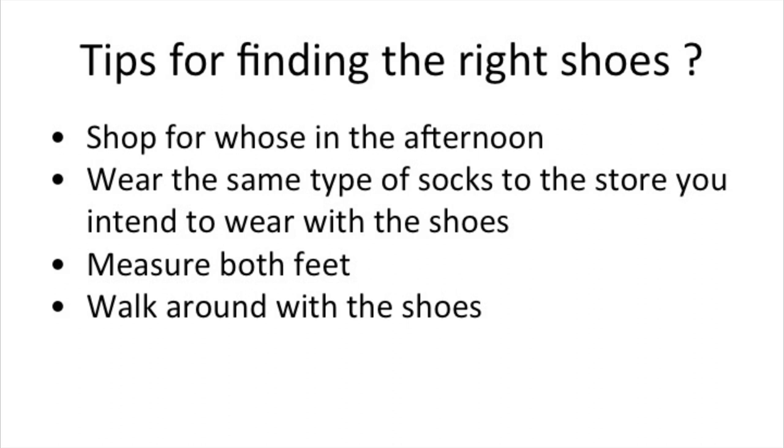If you're unsure about two different shoes, put one shoe on one foot, one shoe on the other foot, if you want to try a couple of styles to see which one feels more comfortable. Okay? And then walk around in the shoes. That's important.